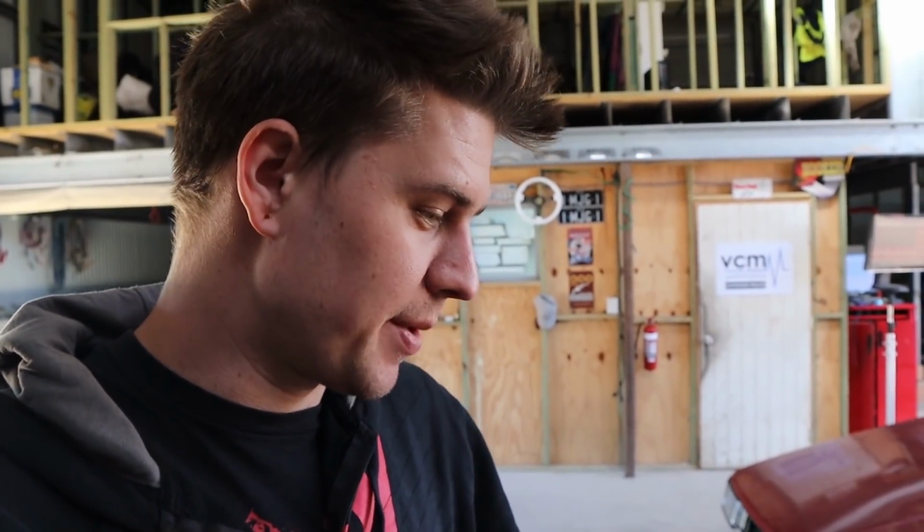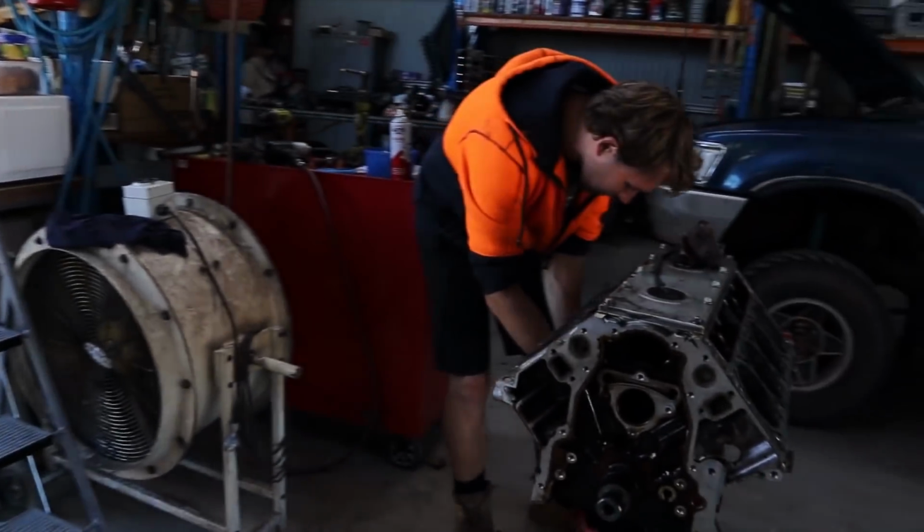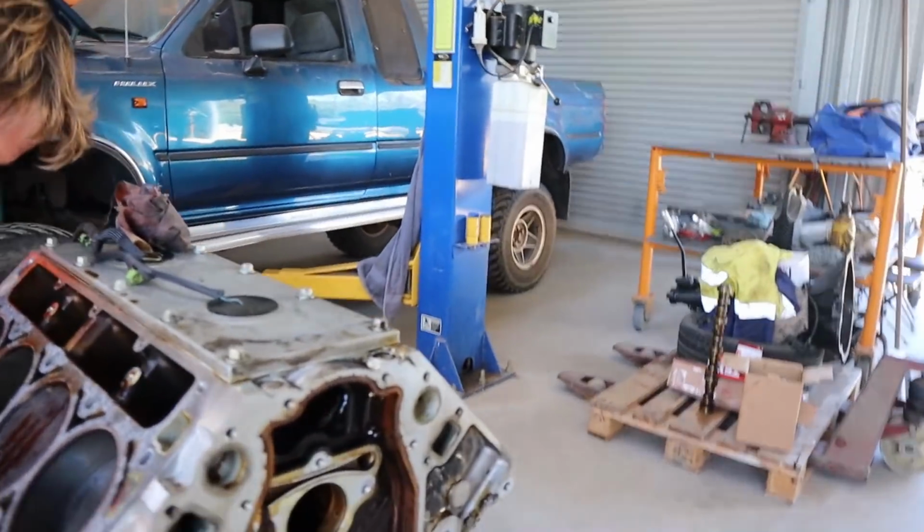Righto guys, so we've got the cam out, and at this point this is about as far pulled down as this engine is going to get. We've still got to pull the rear plate off, but it's a pain on the engine stand. I think Rex is going to look at doing that now. But this is pretty much it. So cam out, bottom end still assembled. This is about as pulled down as it's going to get.